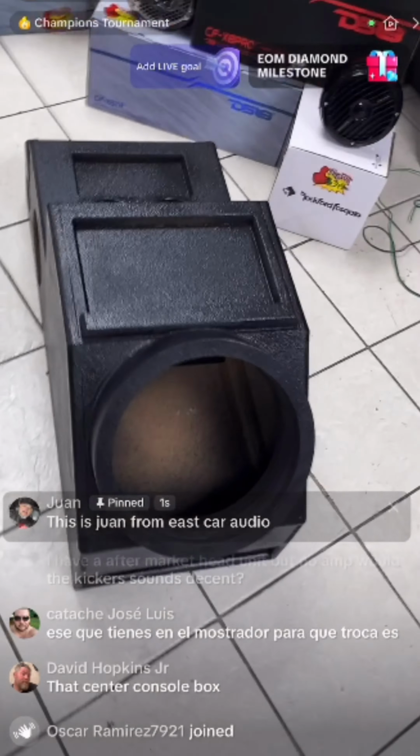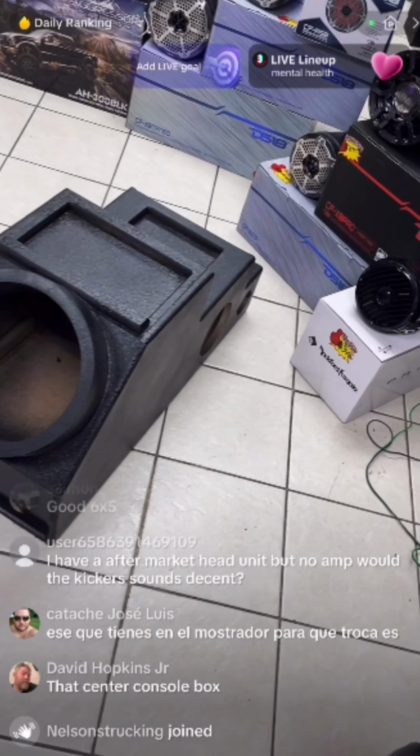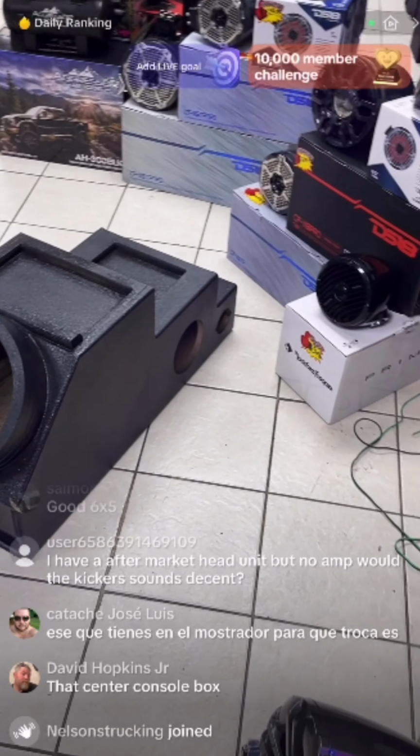Yeah, though, David, that center console is going to be for 99 to 06 Chevy and GMC single cabs, extended cabs, or crew cabs. Holds up 1 12-inch sub, ported, 6.5 speakers and tweeters.